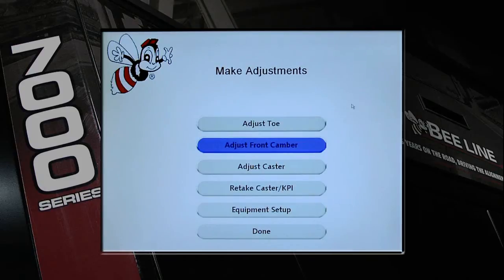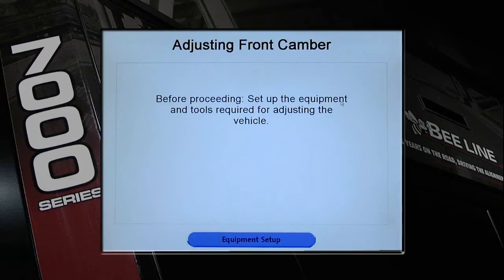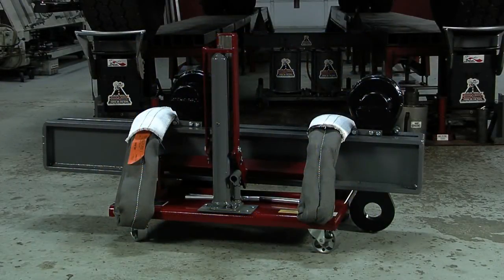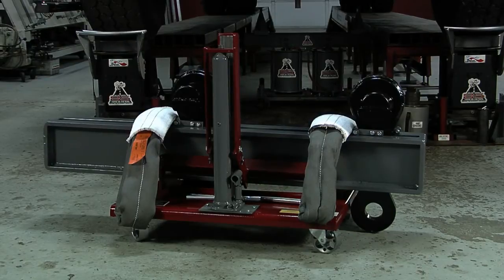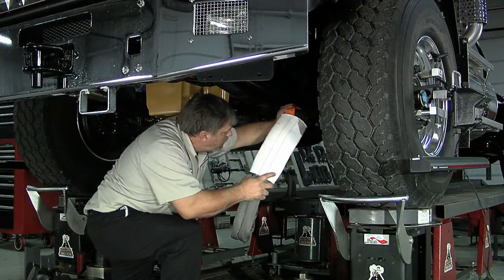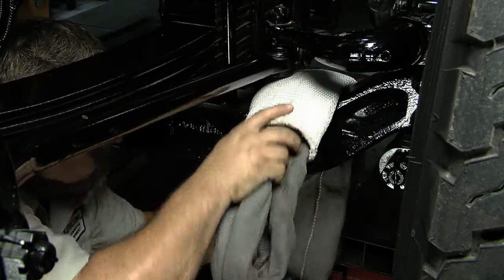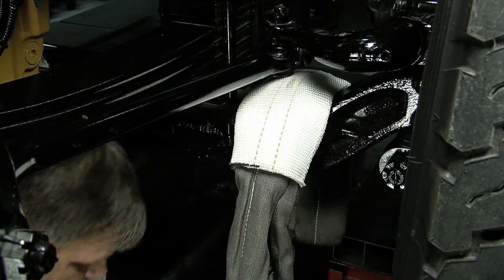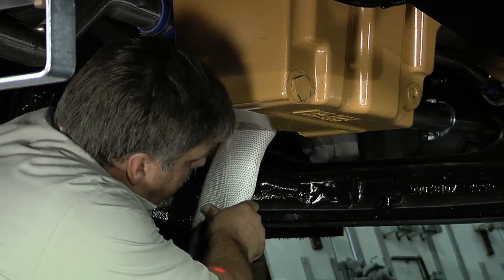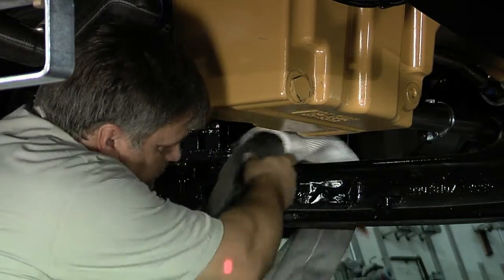When making adjustments to camber, WindSpeed illustrates the proper setup to use with our exclusive camber and caster correction tools called the 407 Axle Tool Group. It is critical to stress that improper camber is the third leading cause of tire wear behind toe and tracking. Leading maintenance organizations suggest that an optimum camber setting will significantly reduce tire wear.